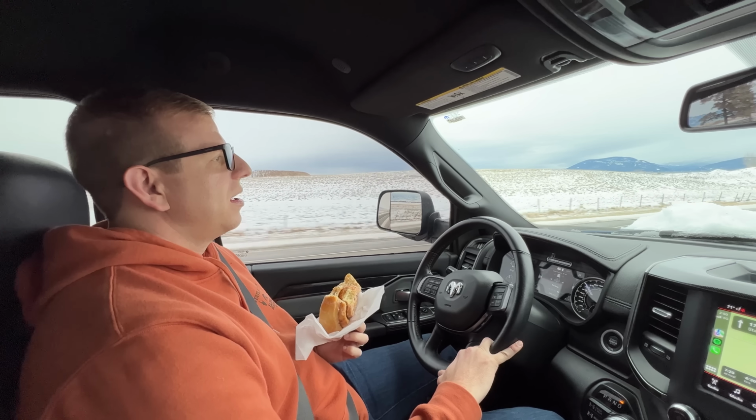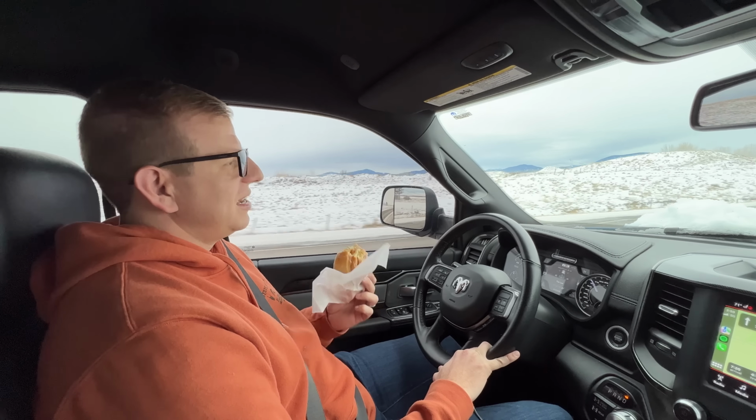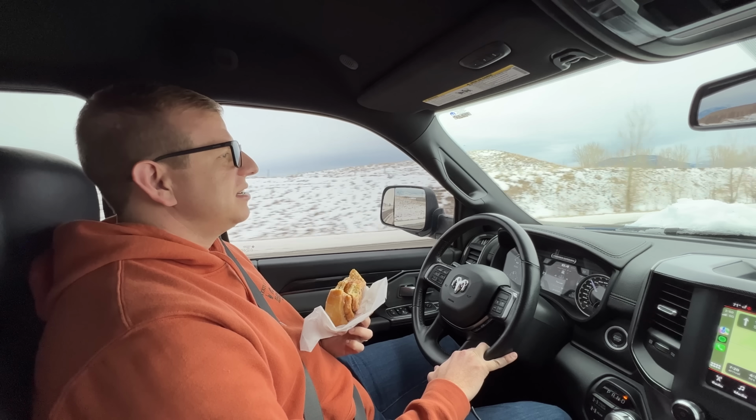Although the bar was already pretty low. Yeah, you know, definitely we've been spoiled by the modern day diesels, but definitely still some fun factor to the gas engine on this thing.